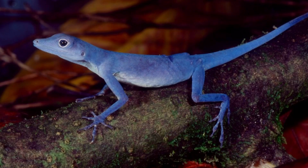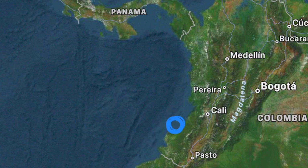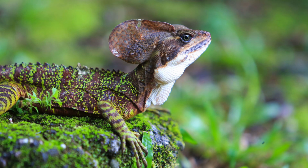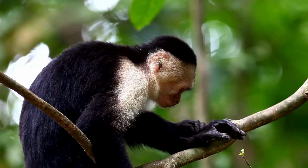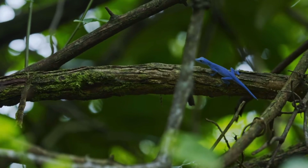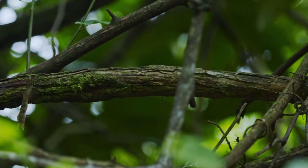The reason the species is declining in the wild is because there have been different species introduced into their habitat, like the western basilisk, cats, rats, and even capuchin monkeys. Bad monkey, stop that!